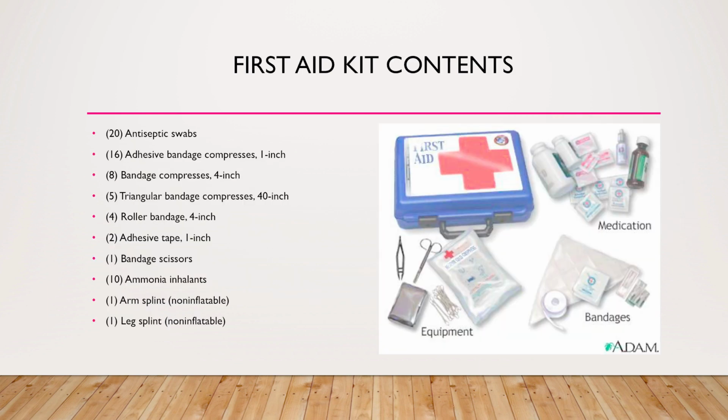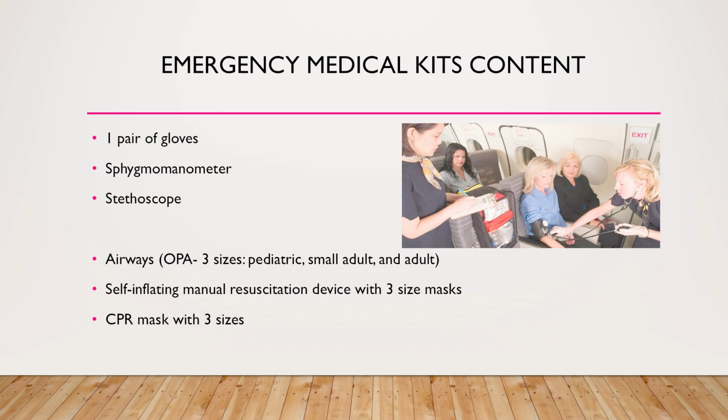So the first aid kit is pretty basic. They have some alcohol swabs, a bunch of bandages, tape, and scissors. They have ammonia inhalants, so if somebody passes out, they bring this in front of their nose to see if they wake up. It's like smelling salts. And then they have an arm splint and a leg splint.